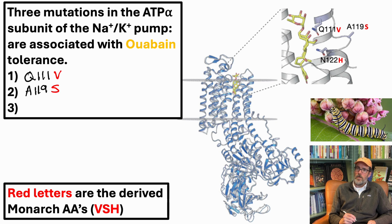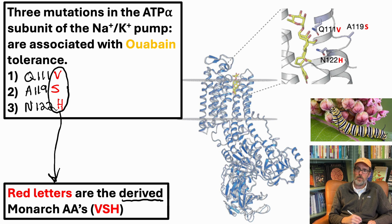The second mutation is at position 119, which is an alanine to a serine, and the third mutation is at position 122, which is an N to an H. I forget what N amino acid is, but histidine is the derived state. So these 3 amino acid substitutions at 3 different locations in the protein are derived amino acid conditions that lead to Ouabain tolerance.